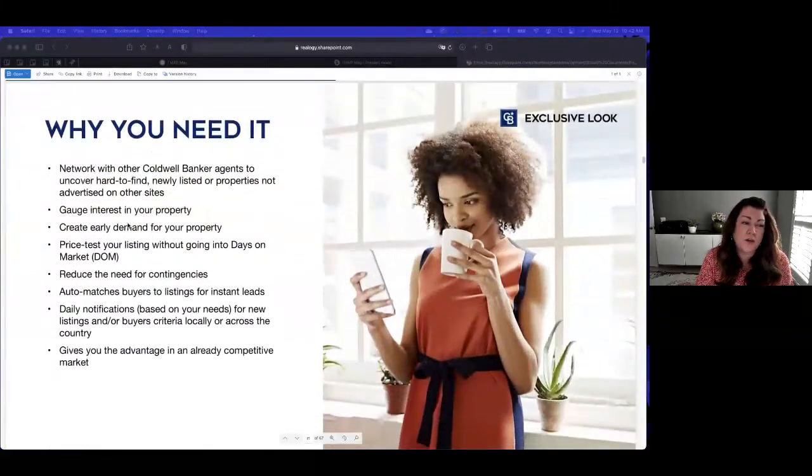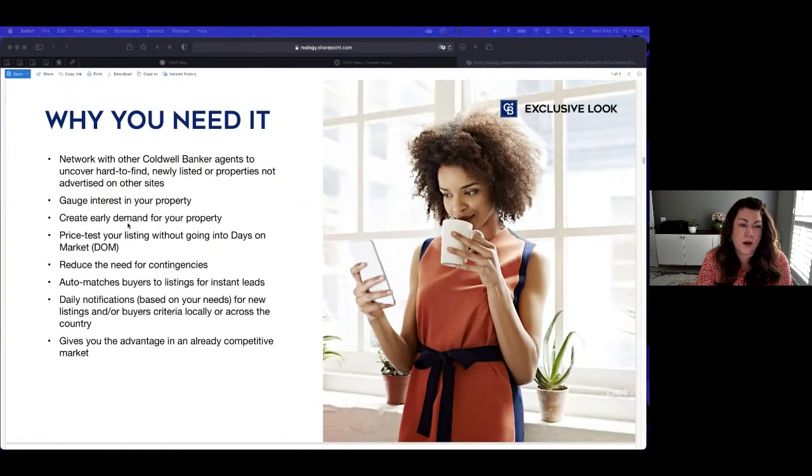So some reasons why you need it. It's a great place for agents to go. They can find hard to uncover listings, newly listed properties, anything that's not available yet. With low inventory, it's a great place for agents to find something as soon as it's available. They can gauge interest on their property, create early demand, do some price testing, and reduce the need for contingencies.